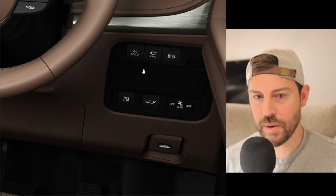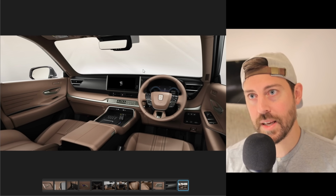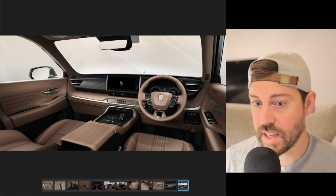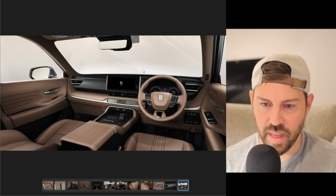So anyways, I will be sharing this vehicle with you at the Tokyo Mobility Show. Hopefully I can sit in it. Hopefully I can do some nice walk arounds if I can't sit in it. So yeah, stay tuned for that.